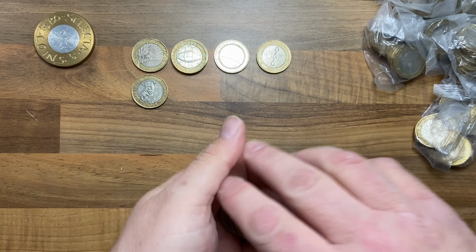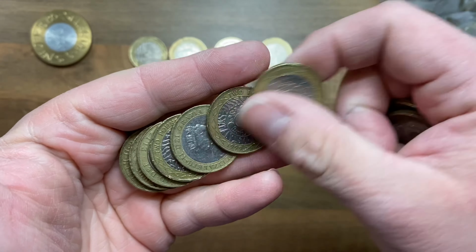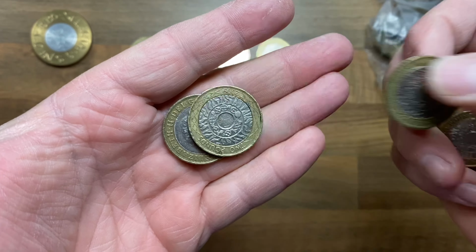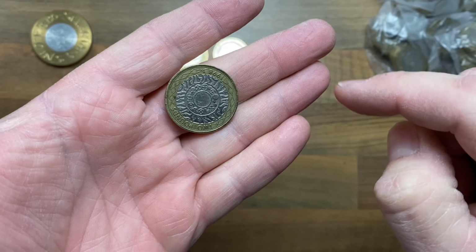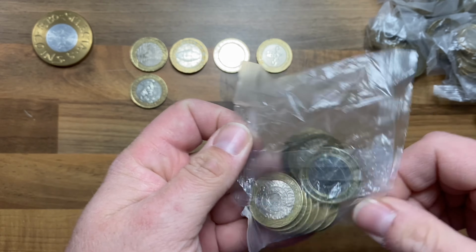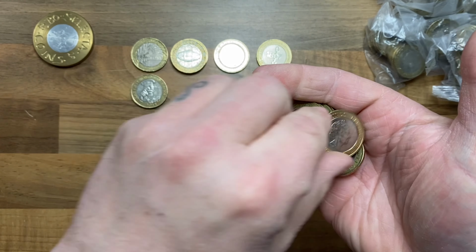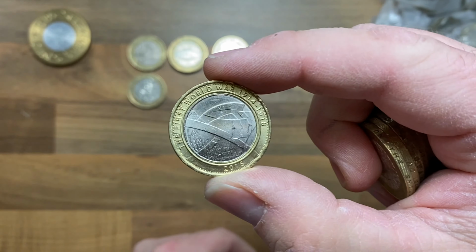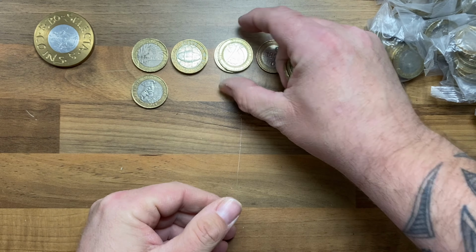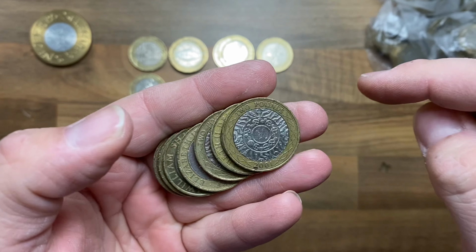Probably my favorite coin in my collection because I love rugby as well. Being Welsh, sports we all love. Not very good at it. Well, we kind of like hit and miss. Sometimes we play exceptionally well. Sometimes we're good, sometimes we're bad.